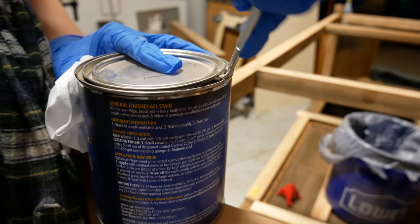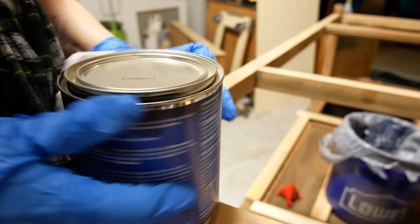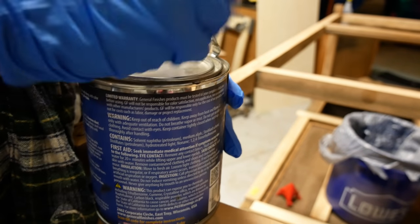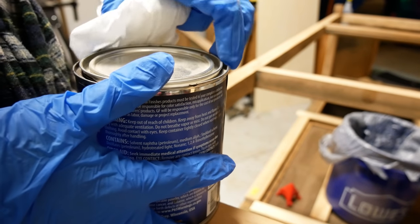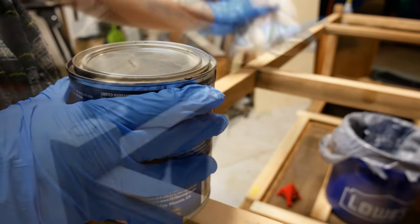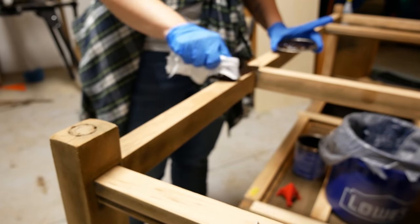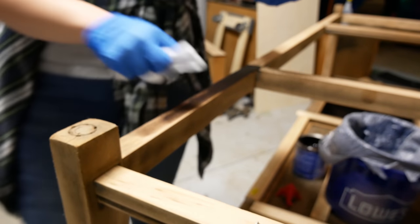My vision at this point for the buffet is to stain just the legs. The substrate where the veneer was removed was poplar, and it doesn't take stain very well. I chose General Finish's Java Gel Stain, which is a very deep, dark, rich brown. I applied the stain using a rag and then wiped it off, moving in sections.